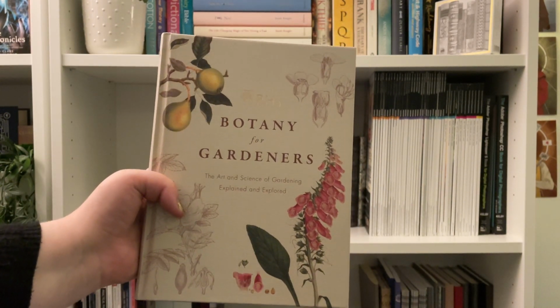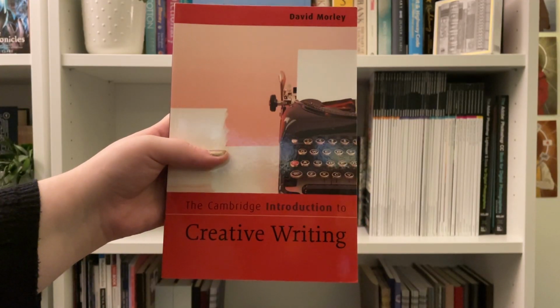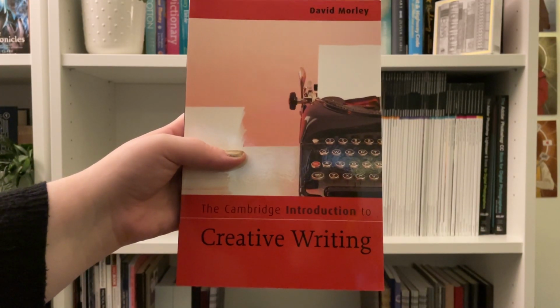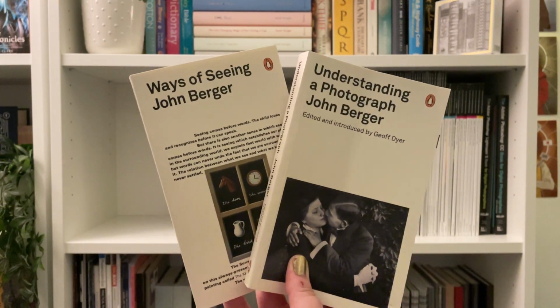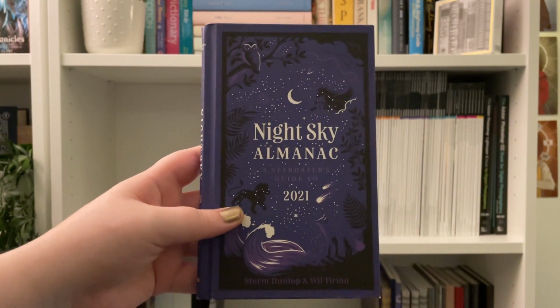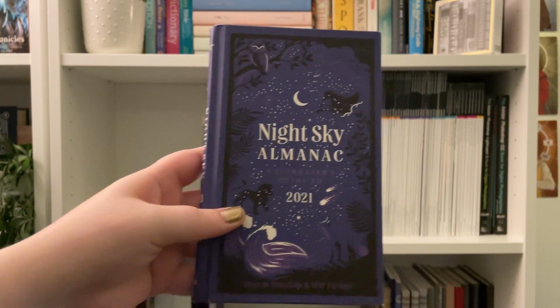Botany for Gardeners by the RHS. Portrait Photography by Eric Valland. The Cambridge Introduction to Creative Writing by David Morley. Understanding a Photograph and Ways of Seeing by John Berger. The 2021 edition of the Night Sky Almanac by Storm Dunlop and Wil Tirion.